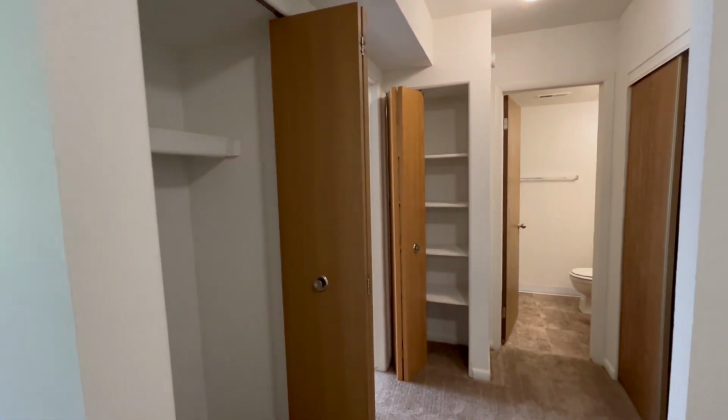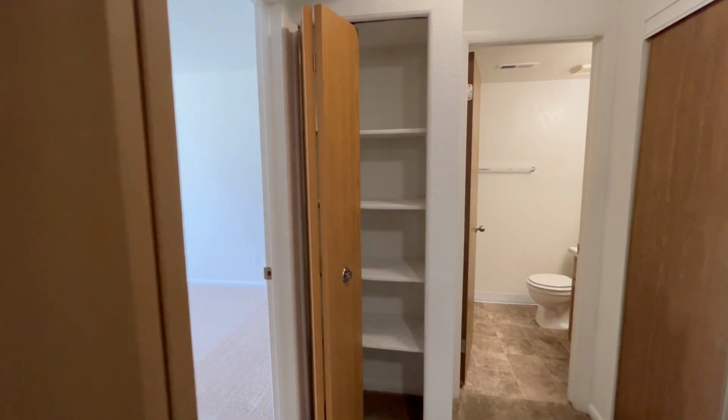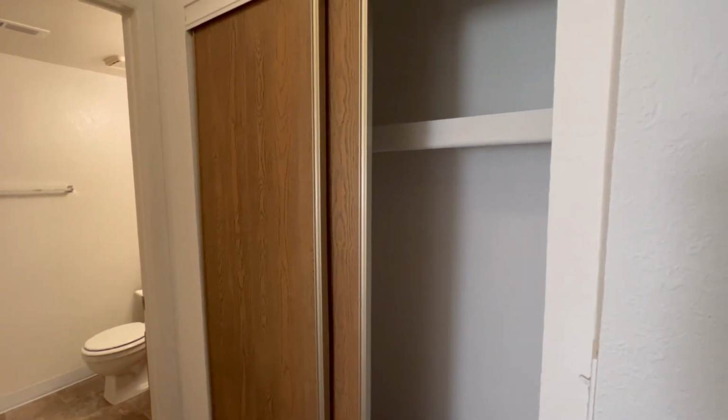Turning into the hallway, there is a storage closet here on the left with a shelf up top, and a linen closet straight ahead with an additional few shelves for storage. And we also have another additional closet on the right.